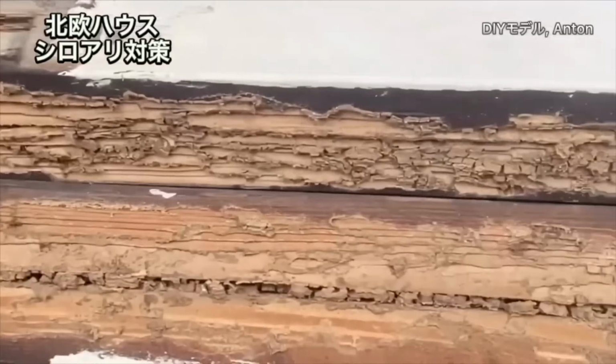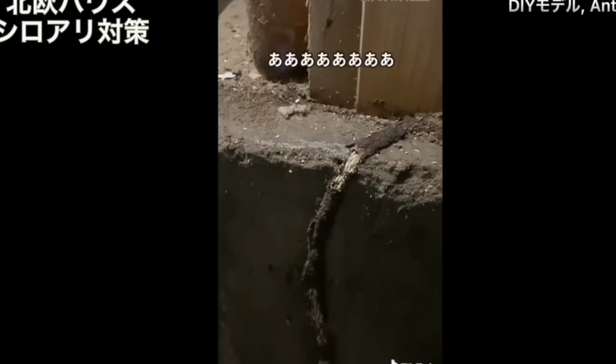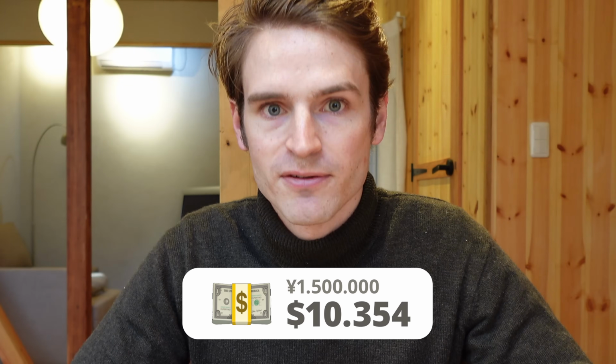Termites. So that wasn't actually that expensive. I think it was about 500 bucks in total for all the equipment and all the doku, poison. Carpenters to remove the pillars to make it safe for earthquakes was about 1.5 million yen.